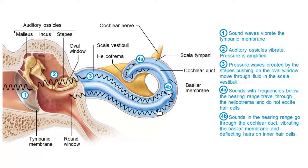They're going to bounce and bounce and bounce around in the scala tympani all the way until they get to a membrane called the round window. The round window is just like the oval window, except there's no bones on the outside of it. So when sound waves get to the round window and start bouncing out into this space, there's nothing there to catch them. There's nothing there to hear them.